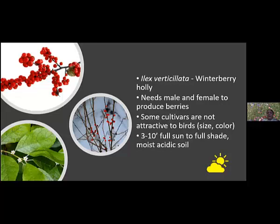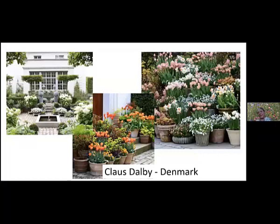So I just included this, and none of these are natives here, but if you are on Instagram, you ought to follow Klaus Dalby. He's from Denmark. And what I like is that he groups his containers together. And if you can find plants that are monochromatic or blend together nicely, you could substitute in native plants for a display like this. I mean, this is kind of over the top. You know, I don't have an estate like this, but I just thought for inspiration, you could certainly take his idea and use natives instead.